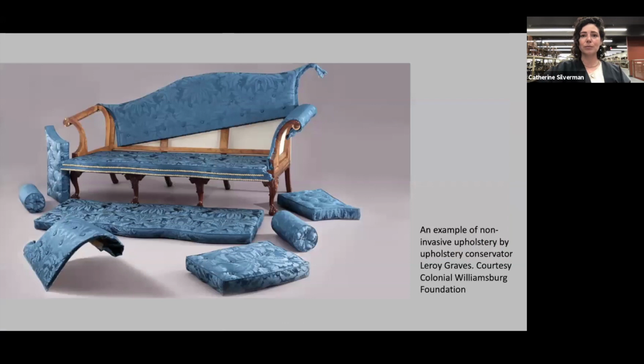And this is an example of a much more complicated non-invasive upholstery treatment by a really amazing upholstery conservator called Leroy Graves. And you can see he's created all these different parts that just slot onto the original frame without the need for tacks. And I should probably say that this type of upholstery usually wouldn't be at all comfortable because it's made out of hard foam. And it's not normally designed to support the weight of a person. So it often isn't really compatible with seating furniture that's in daily use.